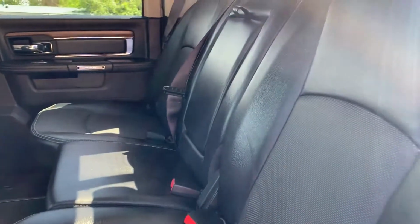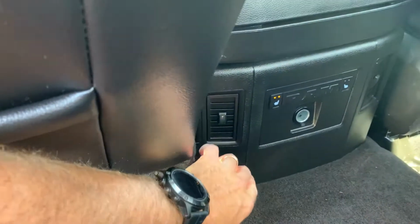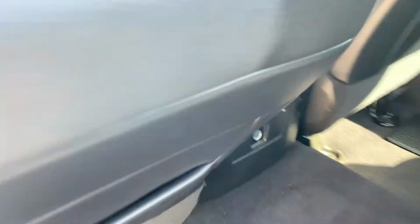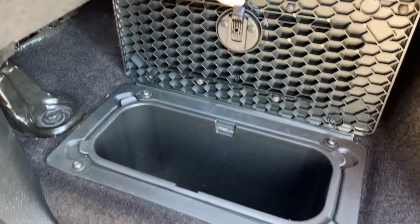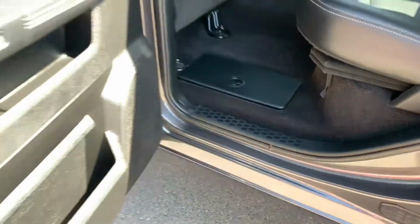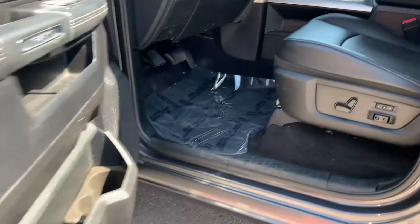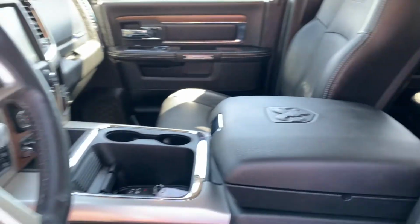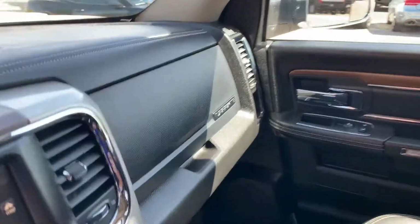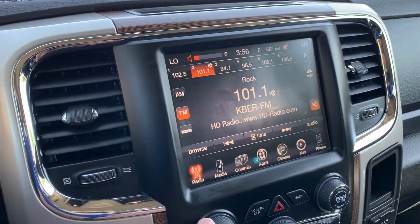Alright, you see that it has black leather interior, and this rear does have heated seats. You also have stow boxes right here. Go ahead and give you a shot of that VIN. All right. We'll go ahead and turn the stereo down.